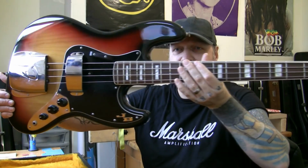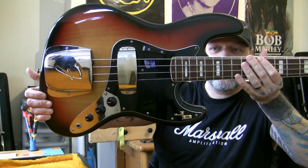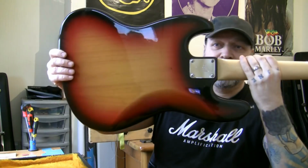Rosewood neck, bound, sunburst. It has a serial number. I don't know what the serial number means. 502807. But look at the condition of this guitar.